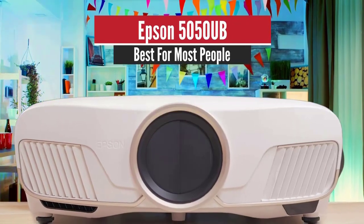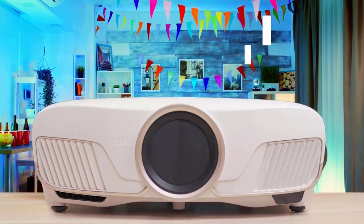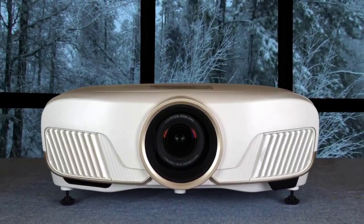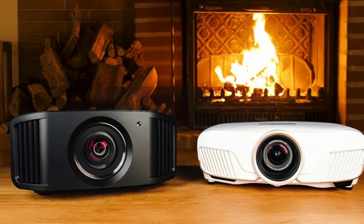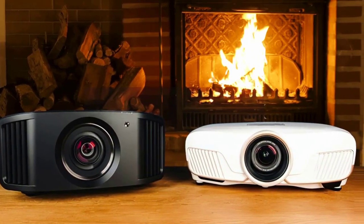Number 1. Epson 5050UB. Best for most people. As our top pick, we have the Epson 5050UB. This one delivers a very sharp, bright image with superb color accuracy. With this one, you can enjoy Ultra HD content with support for HLG, HDR10 and DCI-P3 color.